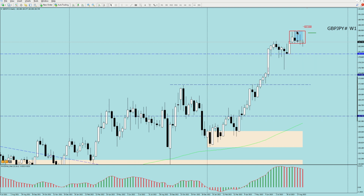But as long as they don't break the top of this bearish engulfing candle, I am rather bearish on this pair. All those higher wicks, all those higher shadows show us that market is slightly exhausted. Any price higher is beaten down, is pulled down. This is what I see on weekly chart.